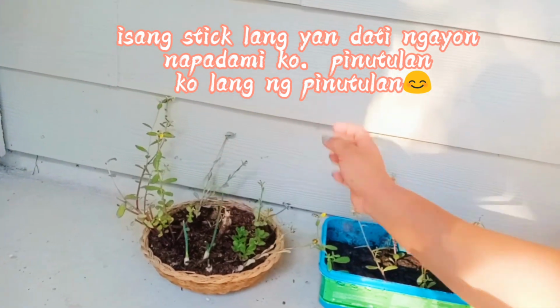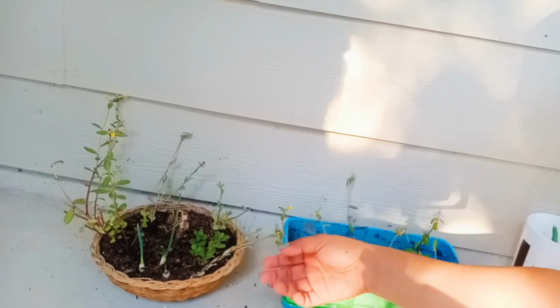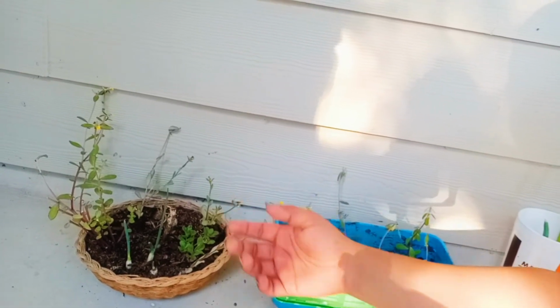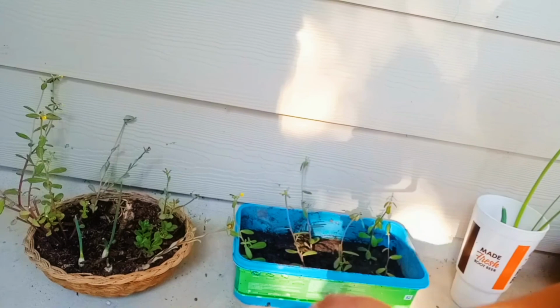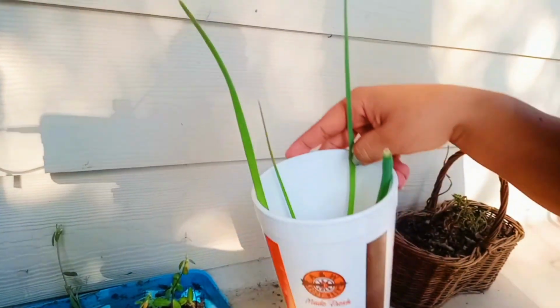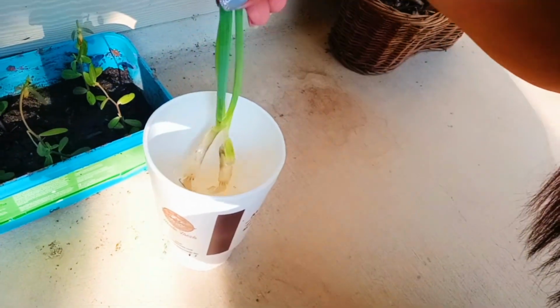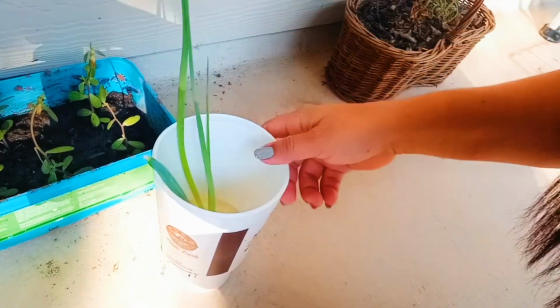Ayan. So ito, nagtanim din ako ng green onions and nabuhay siya guys. And then this is magic rose. So, ayan, kakatanim ko lang. And then ito naman, green onions pero nasa water siya guys. Ayan. So, nabuhay siya.